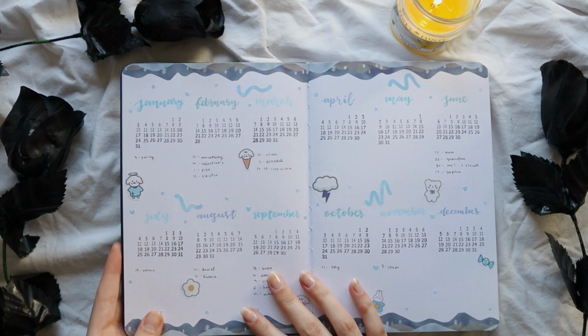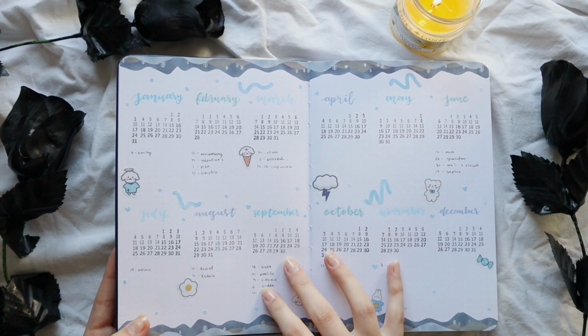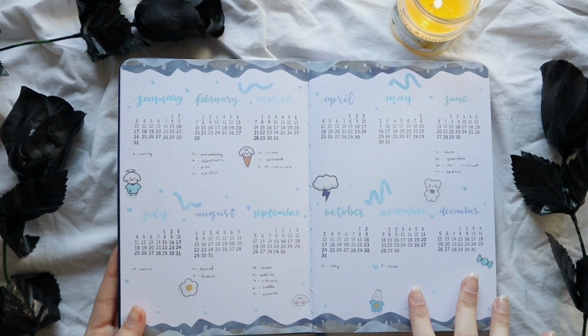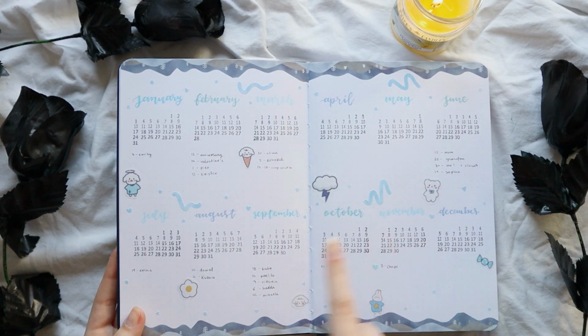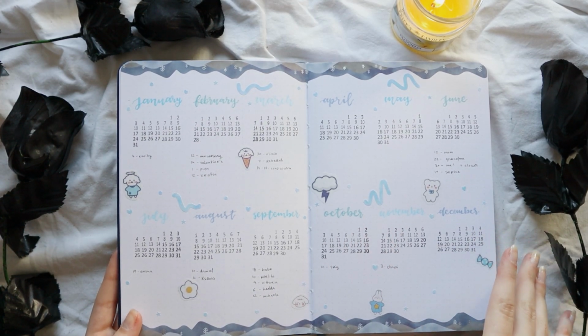And this is my future log, and I normally do only 6 months in each notebook, but I always do a future log for the next 12 months, so the whole year. So if something is happening in the following months, I can just put it in here, even though these months are not in this bullet journal, if that makes sense.